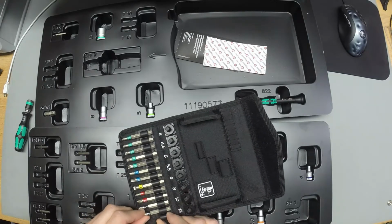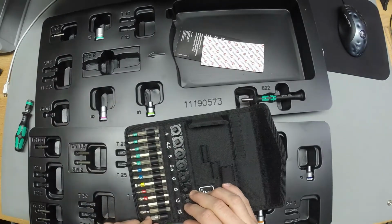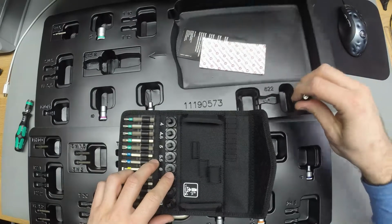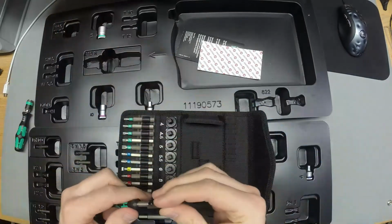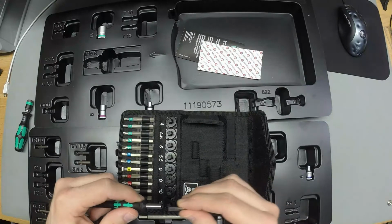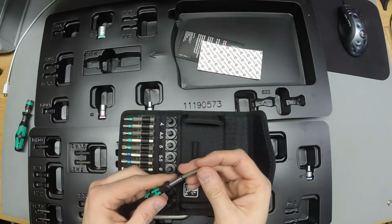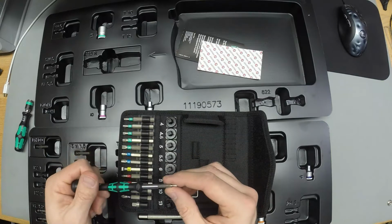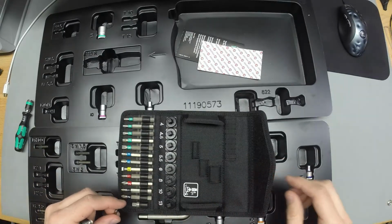Am I missing something here? Let me check. Oh, yeah, this one. This one goes in here. Nice. Okay. This one's the real gem. Unfortunately, it's just got magnet retention here. So yeah, they can't change anything about this. There's nothing on these bits to lock into or to lock onto. So they're just left with magnet. Wow, but the bits really stand out very far, which is great if you want to get into some screw ports.